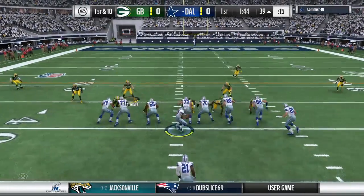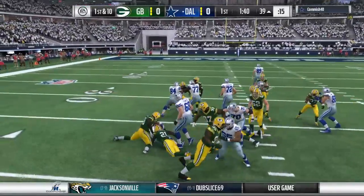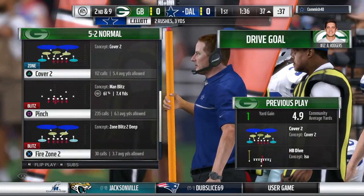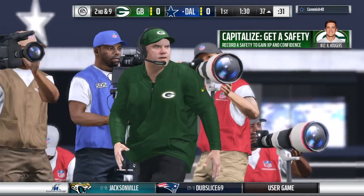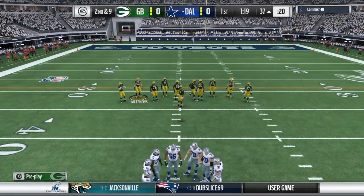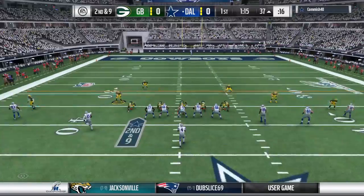A first down carry by Elliott, and a short gain there down to the 37-yard line. Just a yard on the pickup, and it'll bring up a 2nd and 9. Now that's the type of play that'll fire up a defense. Hold them to 1 yard on a first down run. It'll be interesting to see if the offense decides to press the run at all, or if they'll abandon it now after gaining only 1 on that play.